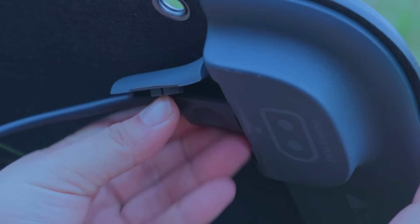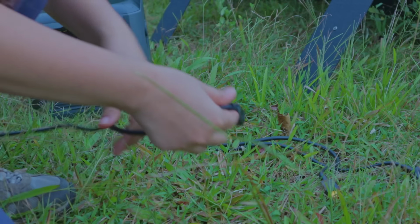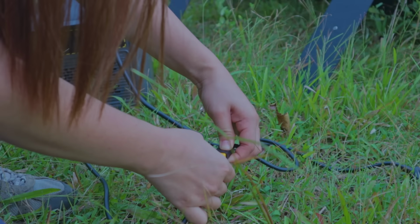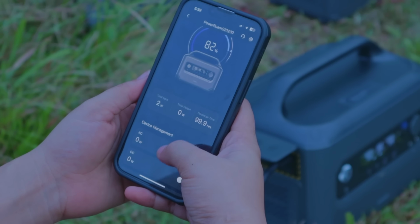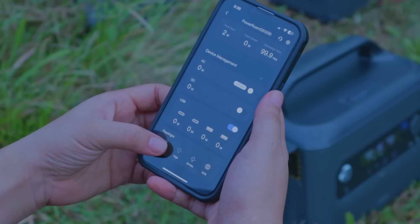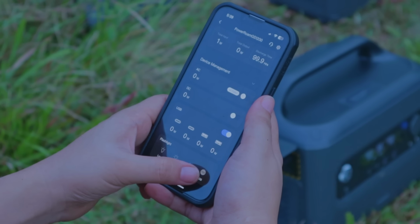And finally, with that entire feature that's packed on this power station, it's going to be hard to memorize all the combination keys to activate and deactivate the features. That's why they have this very intuitive Ugreen app where you can conveniently monitor charging data and control the entirety of the power station's feature with a few simple taps.